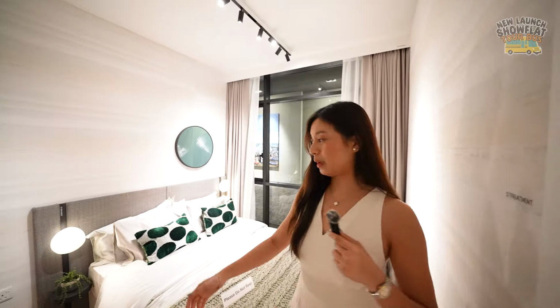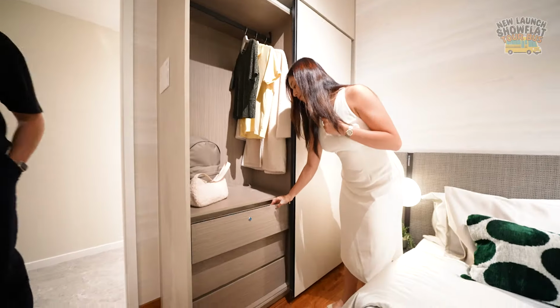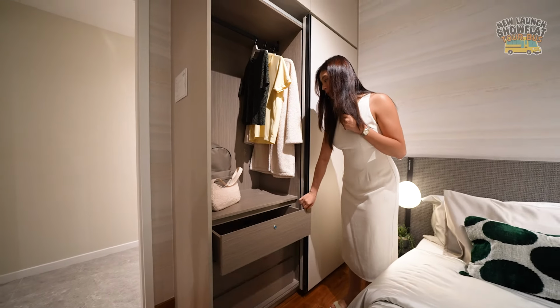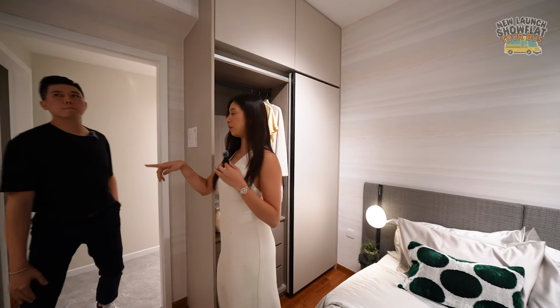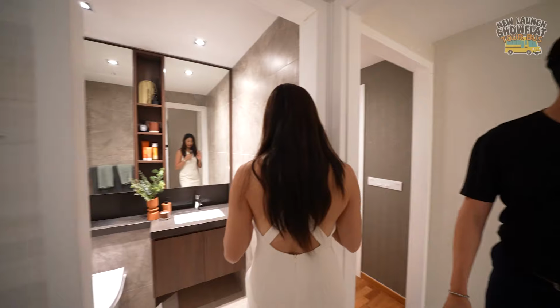Anyway, the cabinetry does come with the drawers as well, with lock and soft closure, and then rails for hanging. And then this is what we are talking about. This is not a Jack and Jill. It's a pure ensuite.